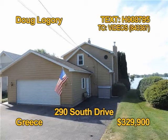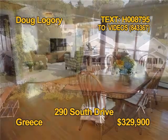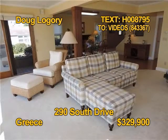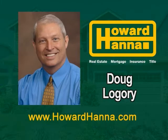Here's a well-cared-for year-round waterfront home, only enjoyed in the summer for the past 13 years. This Greece home has 3 bedrooms and 2 full baths. 40 feet of side right-of-way feels like 90 feet of frontage. Enjoy a 2-level vinyl deck with built-in benches. A big 2-car garage, new vinyl dock over the reinforced break wall, and aluminum and vinyl boat dock with cool bench seats. Get all the details from Doug Ligori.